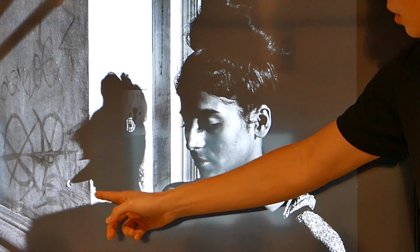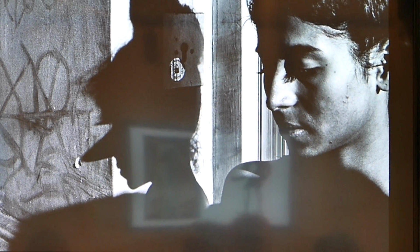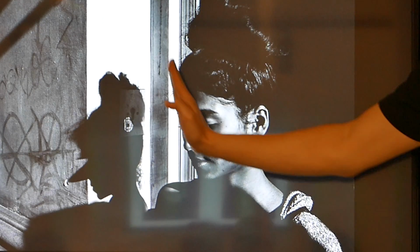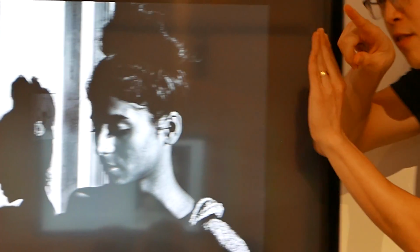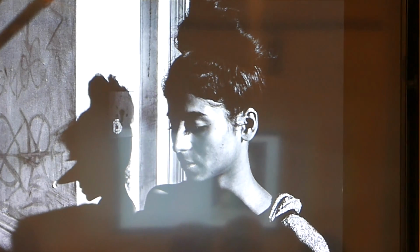And do you also see the nose is so long, right? Do you know how come the nose is that long? Because the light is on in a special way. This wall here is actually the corner of a wall. So the shadow of the nose is going around the wall, so it actually makes the nose look long.